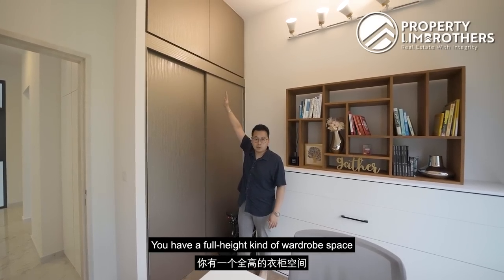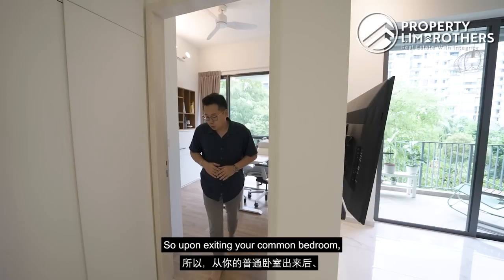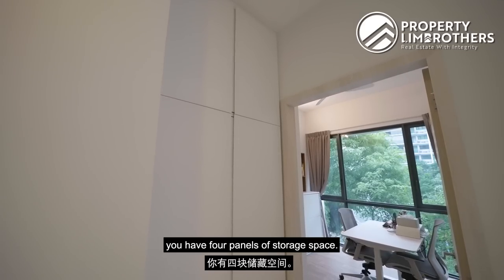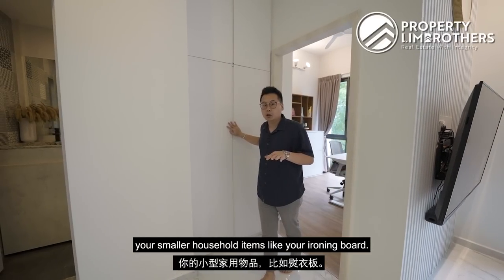With a full height wardrobe space that has been done, towards the upper area you can put in all your bulky items. Upon exiting your common bedroom, you have four panels of storage space. This is very useful to put in your smaller household items like your ironing board.